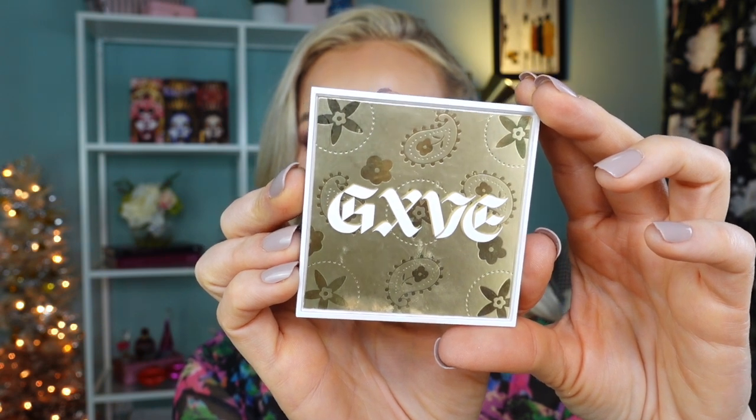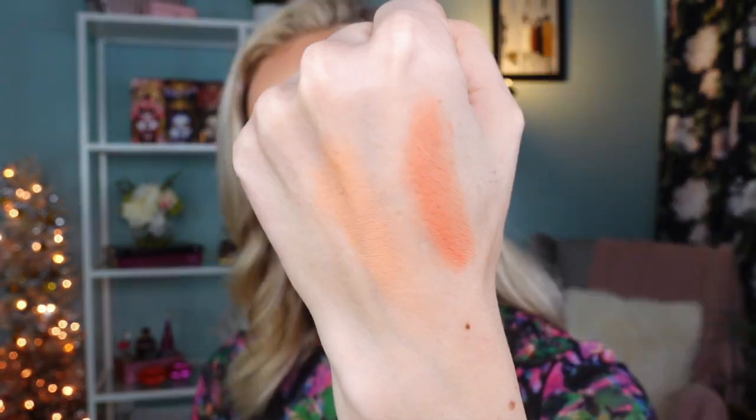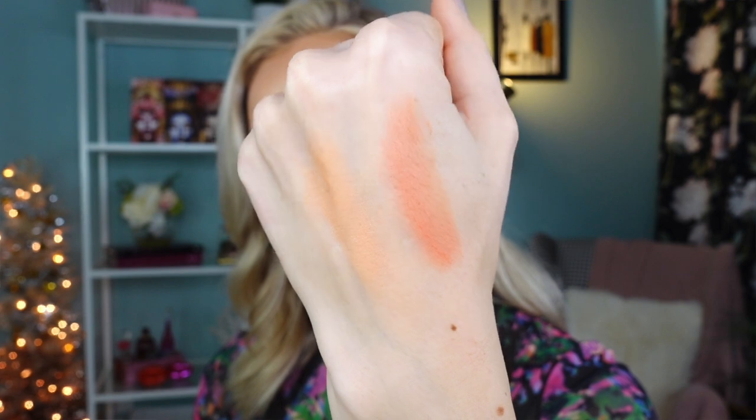The first one that I wanted to mention is the one from GXVE. This is a duo. This is called Feeling Cheeky Amplifying Blush Duo, and I got mine in the shade Flirty Talk. This launch of the blushes had very beautiful shades. I've only picked up one, but I definitely am very much tempted to pick up a few more shades. And the formula did not disappoint. It was very beautiful. It was very long lasting, and this shade was just so perfect for summer.